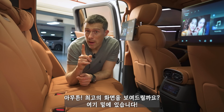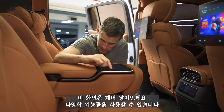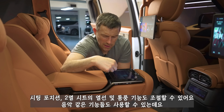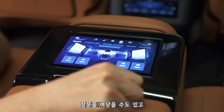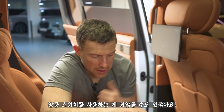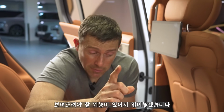Let's move on to the best screen, which is under here. Ooh. So this one is the control center. And you can do lots of different things with the screen. So you can change the seating position, the heating and ventilation of the seats here in the back. You can also control the music and various features such as opening and closing the windows. You know, if you don't want to press the button over there, you can open and close the sunroof. We can do the sunshades. I think I'll keep it open because there's something else I want to show you.